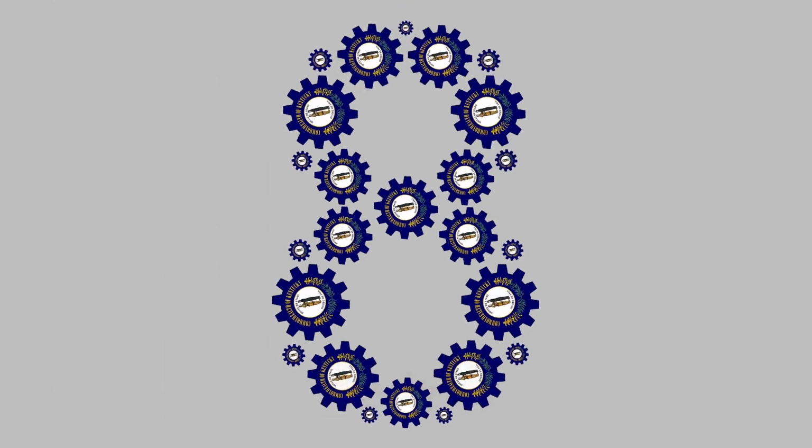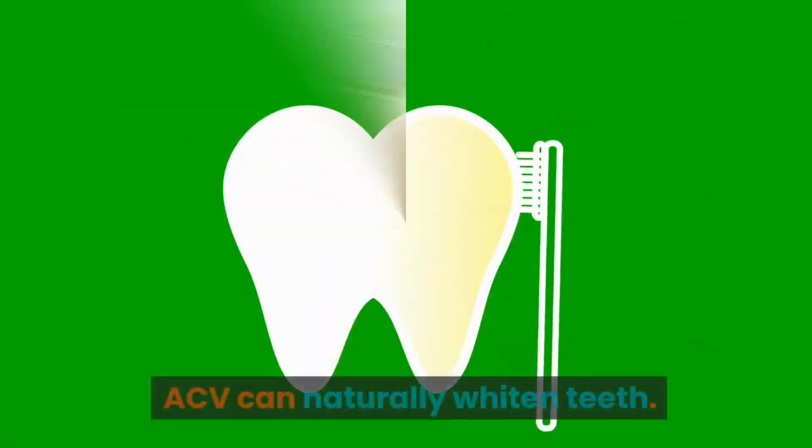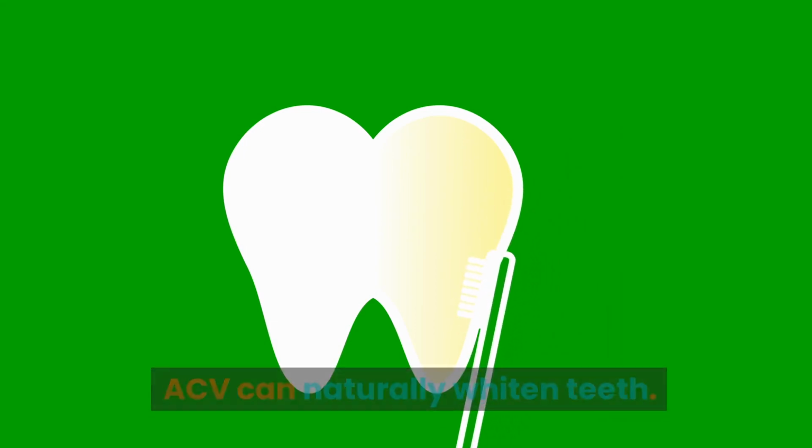Number 8. Teeth whitener. ACV can naturally whiten teeth.